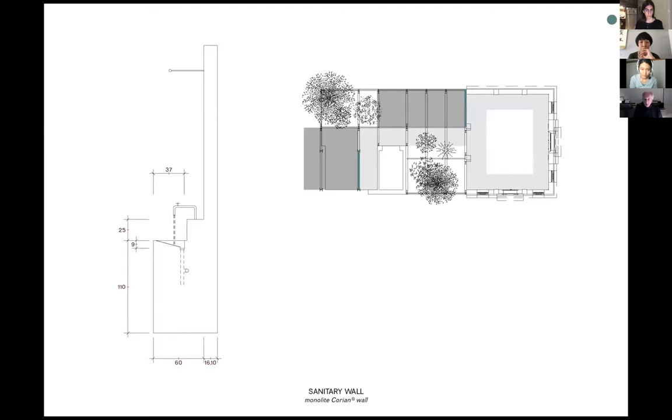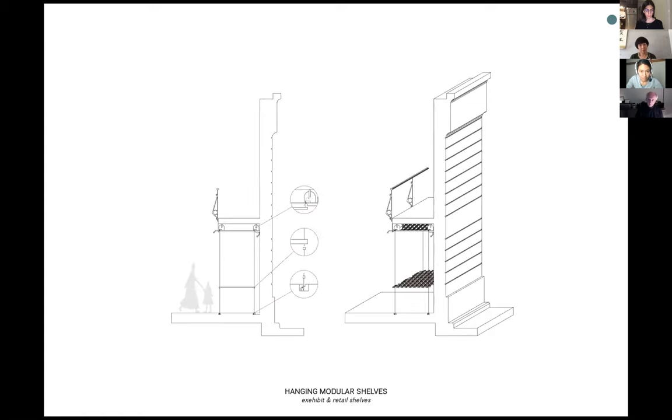So this is the third separation part. It's a sanitary wall. As it's an artist lab, the space that I create is a place for artists, so I want to have a sink in each lab. So I create a sanitary wall for this. This is the first aspect. The other thing is that in the neoclassical building, I want to create more space for exhibition and retail of products and everything. So I create some modular hanging shelves that you can adjust for different uses. Basically the system uses cabling, and it ties the shelves up or down.